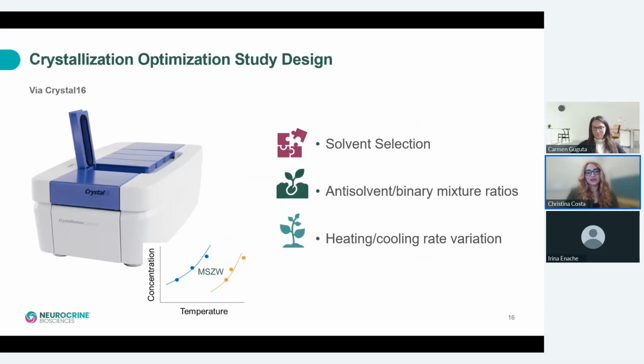So to help us understand how we can control for one versus the other, we utilized the Crystal 16. Sorry, Technobis, that we have the older one, so I just used a picture of the older Crystal 16. I know there's a pretty shiny new one, but this is the one we used for these experiments. What we wanted to do was utilize this for different solvent systems, generate some of these metastable zone width curves, and see if we can control for these different morphologies.